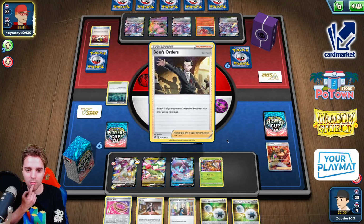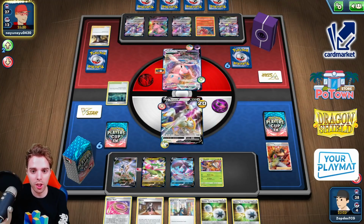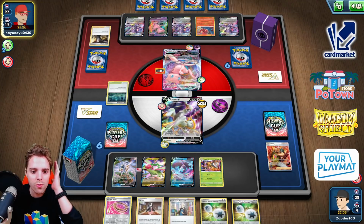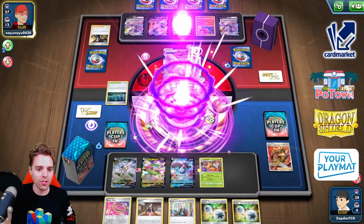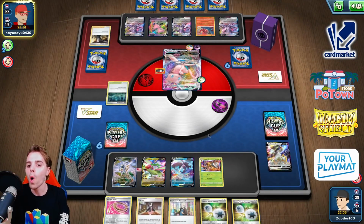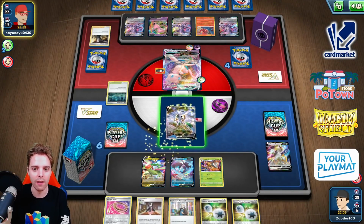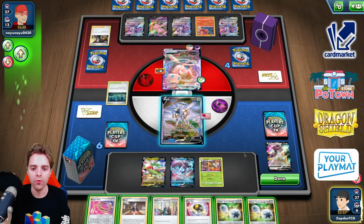Boss's orders. Please no, not my Beedrill. It is Arceus. And they have the special energy. KO me. KO me, Mew. You want to do it. Yes. Okay, and now our search has to go to a training court or Arceus V-Star. Anything would be awesome right now. Okay, we have Arceus in the house. There's a lot of double turbo energy as well.